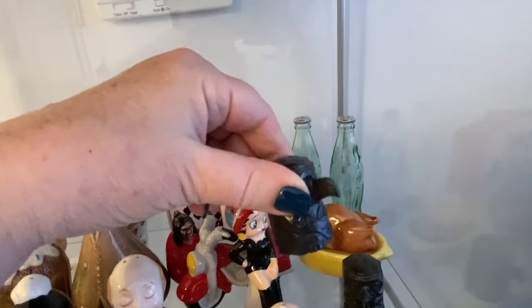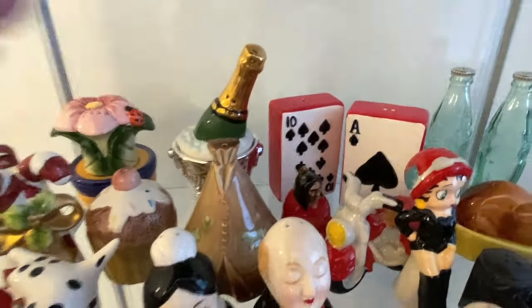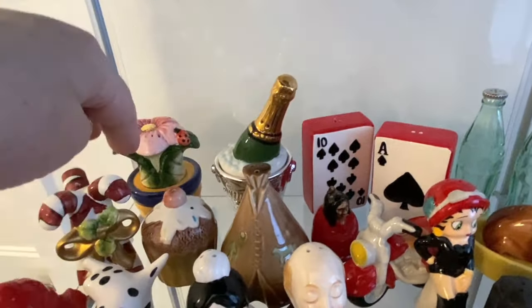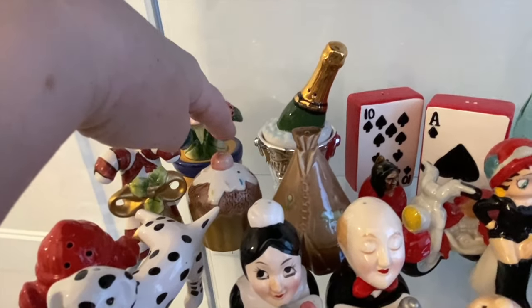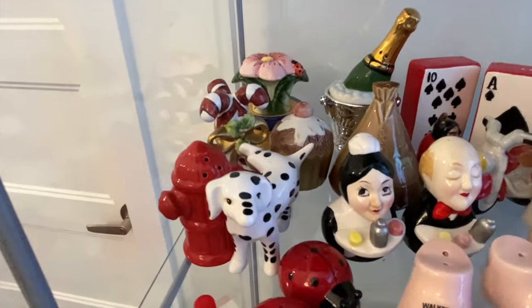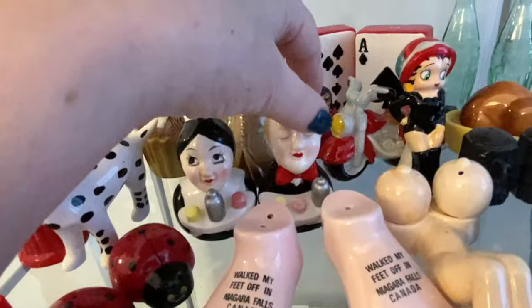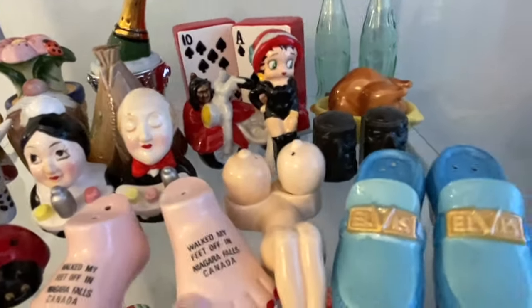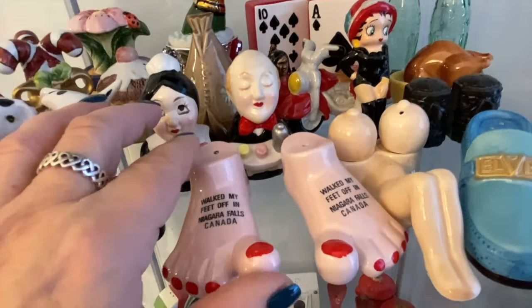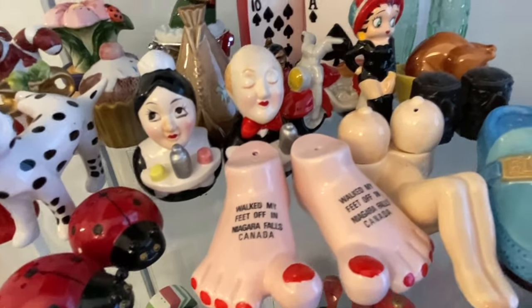And I have these metal ones, totem shakers. Betty Boop, of course, with her motorcycle. Behind here, I have the Native American with his teepee, some Christmas candies, candy canes, and a cupcake. This cute little puppy who's relieving himself. That's the best way I can put it. And then we have Butler and the Maid. These, censored. I have these here, which actually are the very, very first ones that I got on my honeymoon in Niagara Falls. I have Elvis's blue suede shoes.